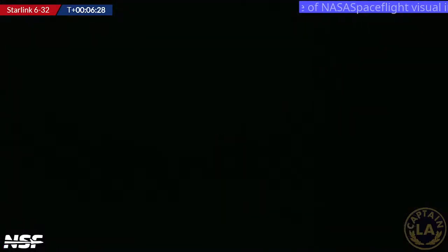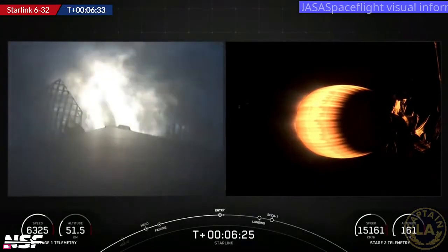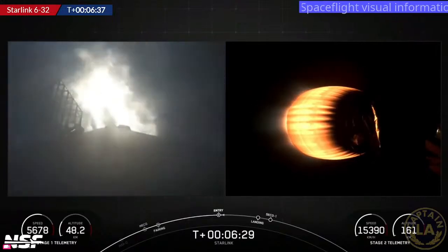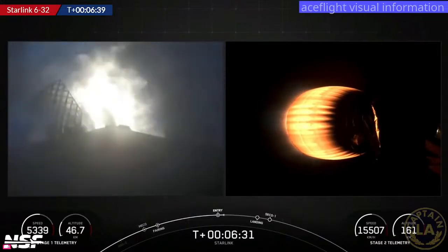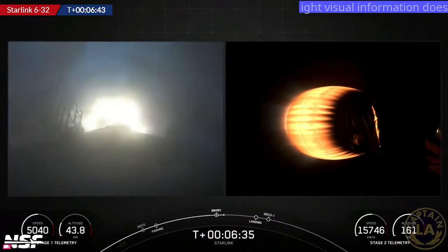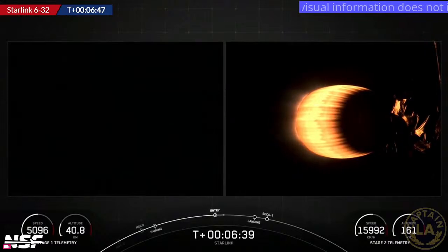Oh, look, we're also capturing it from our ground cameras. Yep, very quick burn there. Looked absolutely beautiful. As you saw in real time, we saw the shutdown. In the delayed stream here, you will see the shutdown happening momentarily as well. And as mentioned, it slowed it down quite a bunch so far.